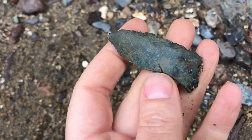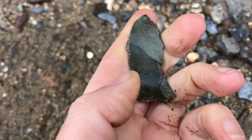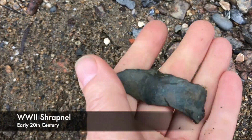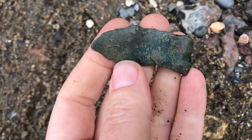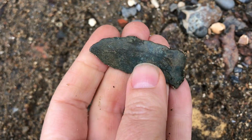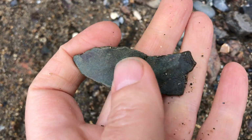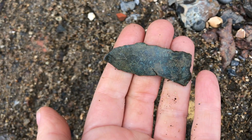There are no real features on this apart from it's heavy, it's metal, and it's got this sort of verdigris colour. So I'm guessing this is a piece of shrapnel, World War II shrapnel, ground to air missile kind of thing. I'll show you some bits that I've got at home. I've shown you it before, but I imagine that's what it is, all twisted and mangled as it is, and exploded out. I think it's torn away there. So yeah, there you go.